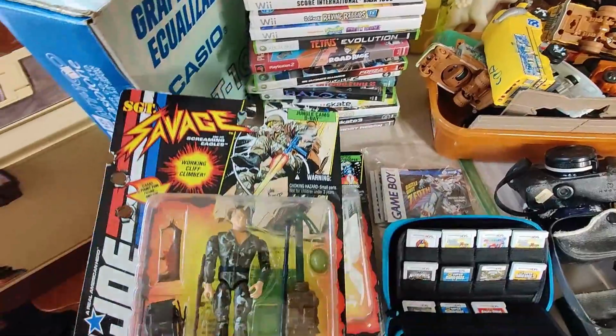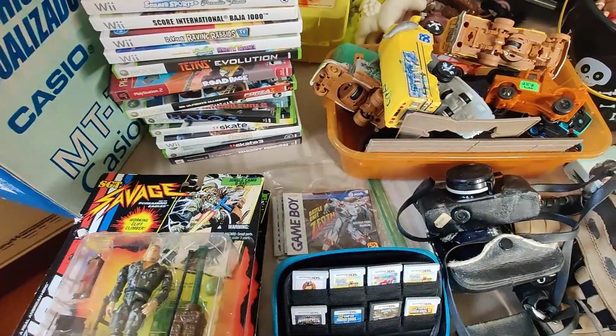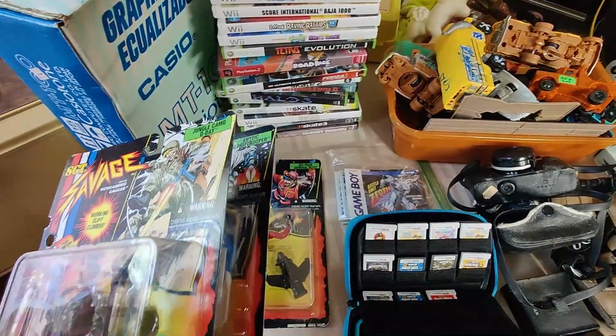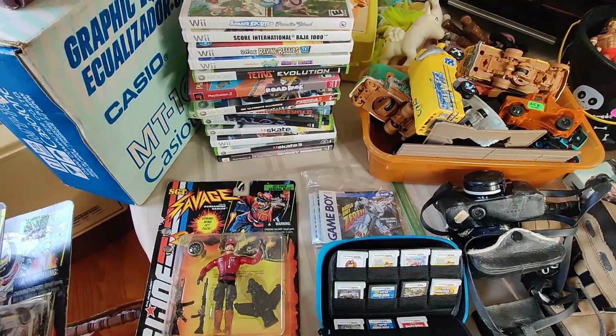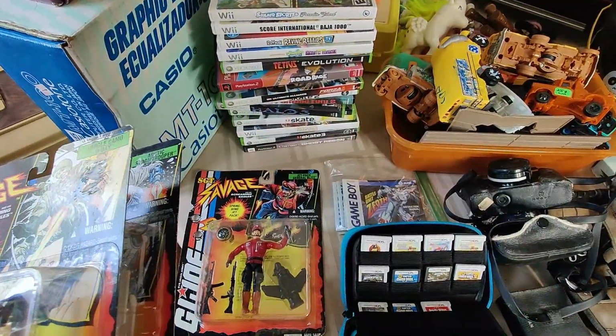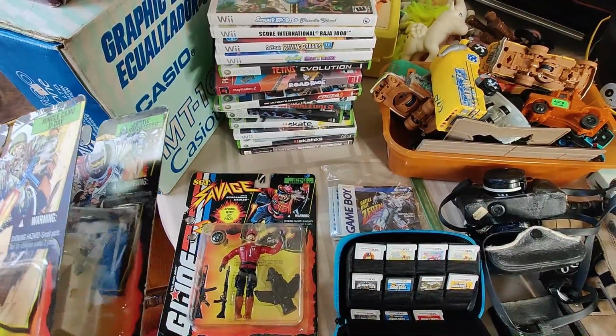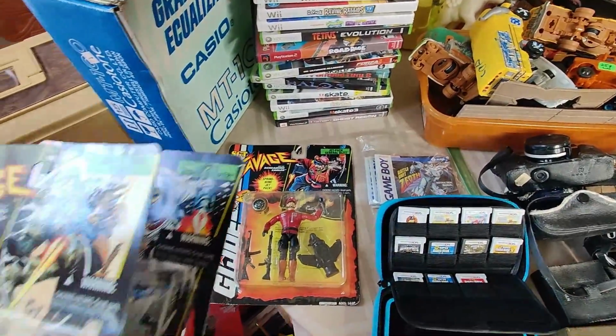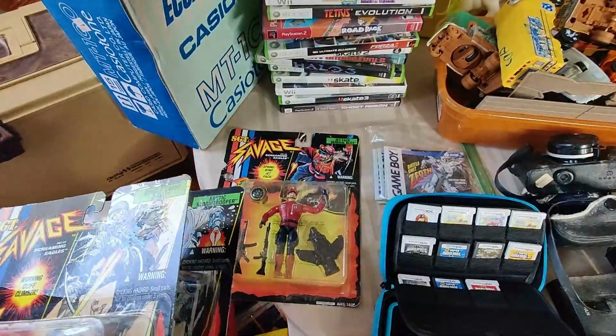I got these G.I. Joe figures, brand new sealed. Now, I recently sold one sealed from the 80s for like $250. So I saw these, I'm like, oh, these could be good. I was at a sale. I didn't really want to look them up. They were $15 a piece. I asked, hey, would you do $10 a piece? So I bought all three. The lady said yes. I thought it was going to be super good at $10 a piece, right?